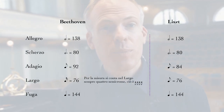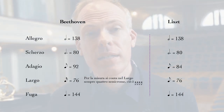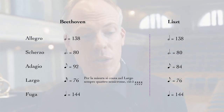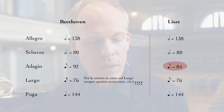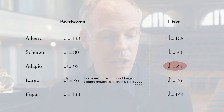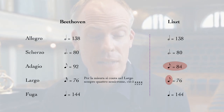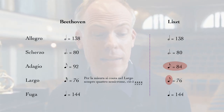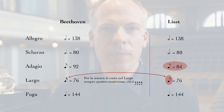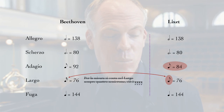So all the fast movements remained the same. There is a change for the adagio. Liszt slowed it down a little bit, noticeably down, from 92 to 84. He also changed the largo, and this is now much more surprising because he changed the note value. Instead of semi-quaver 76, we find quaver 76. So that basically means that he doubled the tempo. Also, the original remark by Beethoven that one should really count the single semi-quavers is missing.